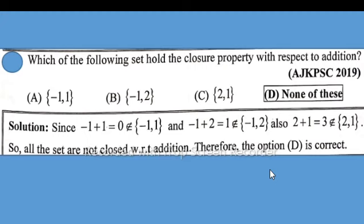In this lecture, I will solve AJK PSC 2019 MCQs, that is, which of the following sets holds the closure property with respect to addition. So first, option A: -1 and 1. So -1 plus 1 is equal to 0, which does not belong to the set {-1, 1}.